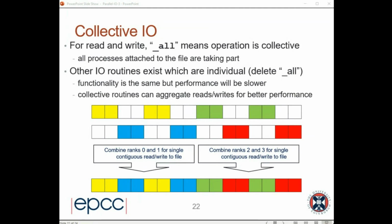The same is true of I/O. If you don't use collective I/O, then your performance will be terrible. The reason is that if you do write all, then the I/O library knows that everybody is writing. It knows exactly how the data is laid out between different processes. So it can say, okay, the yellow process has this data, the blue process has this data, but if I combine that data in memory before writing to file, I can do a single, nice contiguous write with no gaps, rather than many small writes.